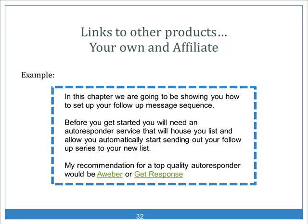So maybe in that ebook, in this chapter, we're going to be showing you how to set up your follow-up message sequence. Before you get started, you will need an autoresponder service. So you're already telling them that's something they're going to have. Now, that will house your list and allow you to automatically start sending out your follow-up series to your new list. So maybe your ebook is on setting up websites or whatever it is. You're starting them out at the beginning of the process, and they get to the place where once they have their website up, you're going to start talking about list building and getting people on their list. And you're going to introduce them to the autoresponder.